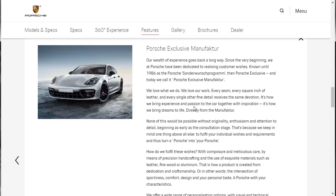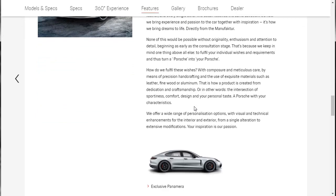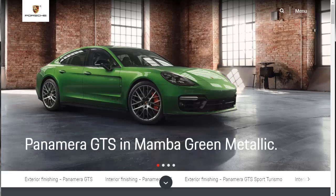It says exclusive Panamera, so I'm like, okay, what? They're talking about all the exclusive stuff and this and that. I thought maybe they mean something a little bit different, so I clicked it, and yeah, I guess they do. Let's look at this super fast. We'll check this.